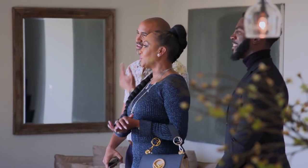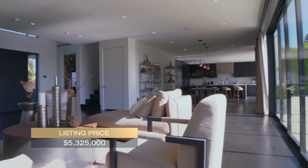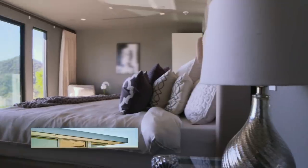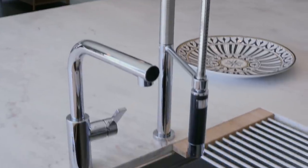Wow, look at that view. The view is spectacular. You have a nice open floor plan here. Okay, let's check this out. This house is on the market at a little over $5.3 million. 5 bed, 5.5 bath, over 4,000 square feet. It's in Beverly Hills. You have views. I mean, you can see to the ocean from this property. Great modern kitchen. You have white marble countertops.